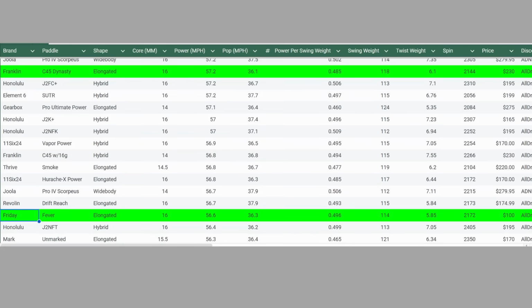And then, going down, all these other ones in the 150s to 200s, nothing really competes with the Friday Fever on the price range. And as you can see, the Friday Fever is a little lower on this list in power, but that's when it's completely stock and it has a lot of room to add weight. When you add weight to this thing, it really jumps up to about that Honolulu J2NF, Selkirk Era, Franklin C45 Dynasty level.